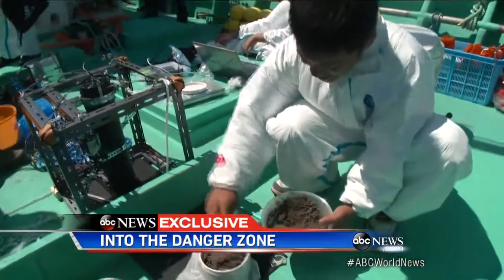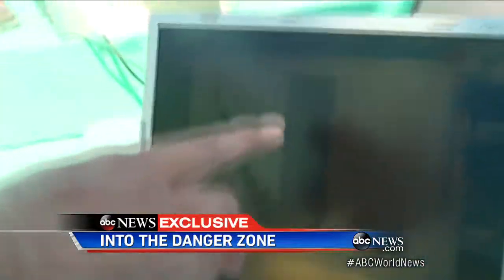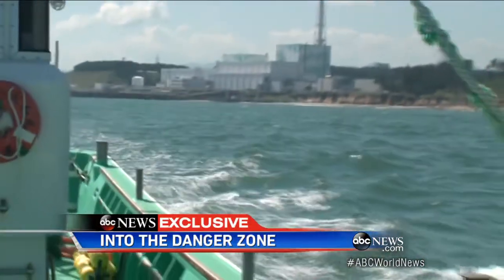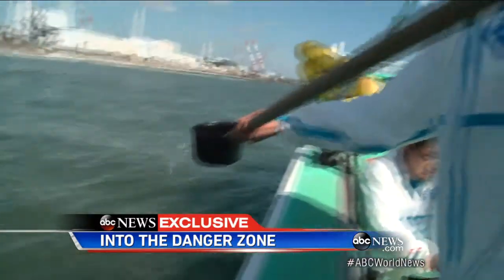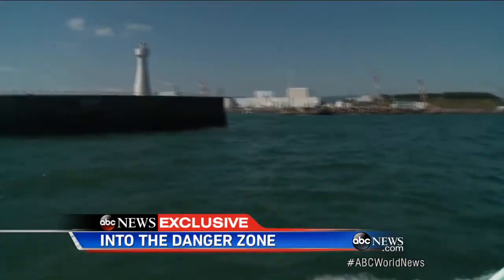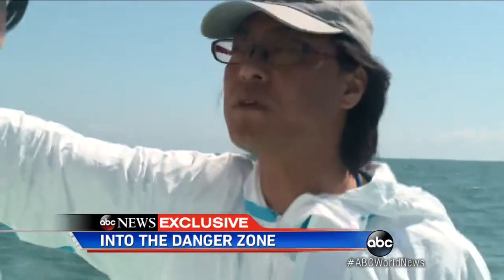So we joined a team of scientists on the hunt for answers. What they say they find? Radiation 1,000 times higher than before the meltdown, though it's still below the legal limit for swimming and drinking. Can the damage that's been done be repaired here, or is it too late? It's not too late, he says, but Japan can't do it alone. We need help from the rest of the world.